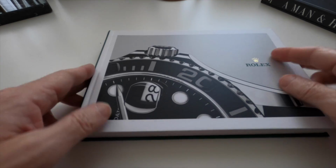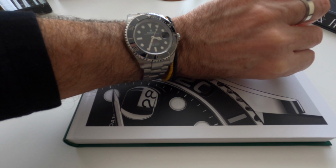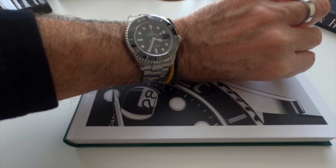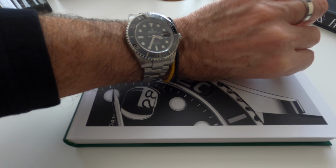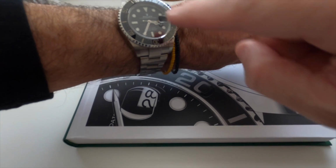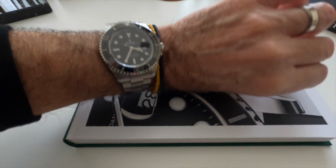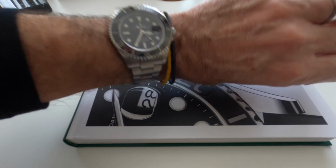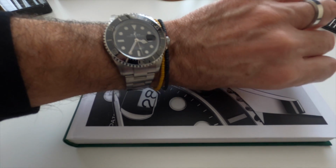Okay, so the first book is the Rolex book that I received when I purchased my SD43, my Rolex Sea-Dweller, purchased late last year, September last year. This is it, ceramic bezel, red writing, oyster bracelet, crown. You guys have seen this before. I love this watch. It's a fantastic watch. I've been wearing it a lot.